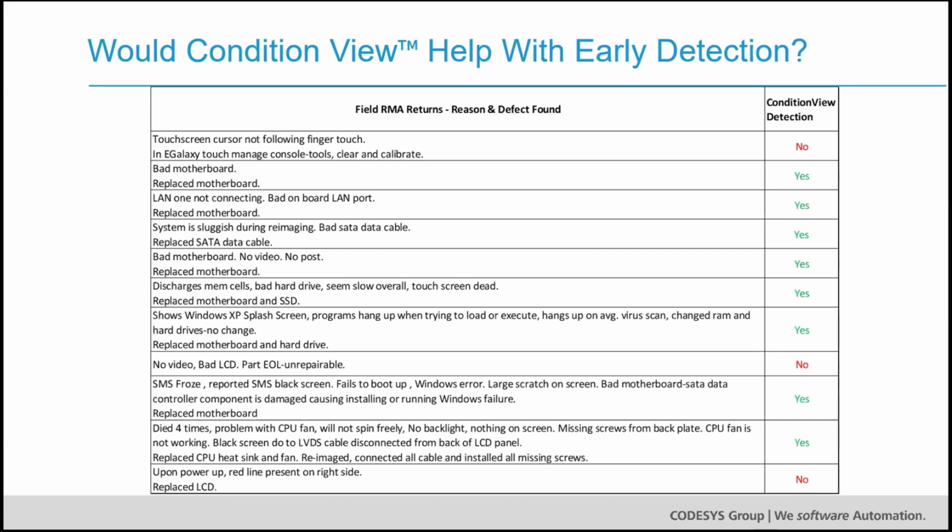Another example is, let's say, LCD. Let's say there was a problem where some of the pixels have gone bad, or there is noise on the system. We're not able to detect it because there is no closed loop system. So those are the limitations of the system, that it does need the sensors or the closed loop system to be able to detect and collect the data, to be able to show the trend, to be able to predict the direction.